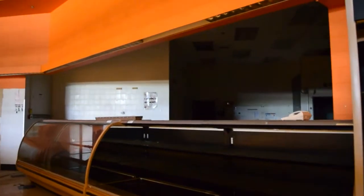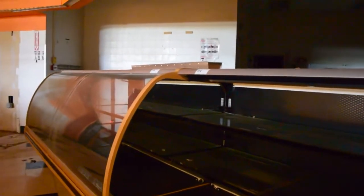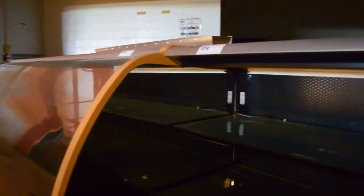I love those pulsating fluorescent lights. There were actually several of them throughout the building. Here's a closer look at the bakery section. The cases are, I think, somewhat new actually. I don't quite remember them being there, but I could be wrong.